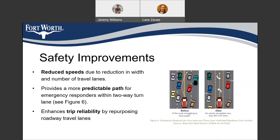Other safety improvements found from a four to a three conversion, specifically with the center turn lane, is that it provides a predictable path for emergency responders, so that they know that they only need to navigate in the center of the roadway and not have to go around cars that are either turning or parked along the street. It also has, again, the narrowing visually, which indicates to the driver that this is a reduced speed area. And overall, the reliability of your trip improves when there is a space in the roadway for each of the movements that are taking place.